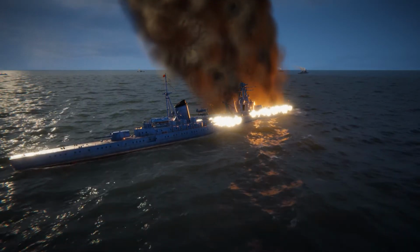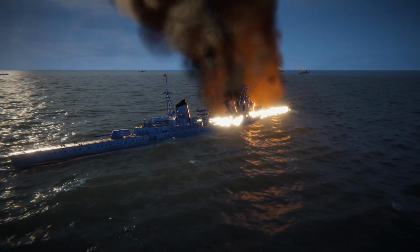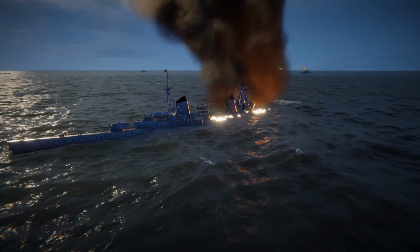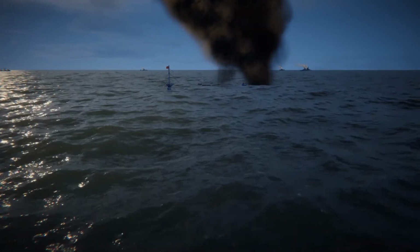2 torpedoes have done heaps of damage on this boat. Massive fires on front. Front end looks like it's dipping into the water as well. Oh yeah, she's sunk pretty quickly actually. Goodbye to you.